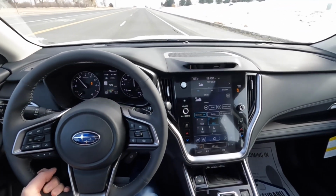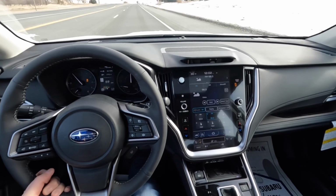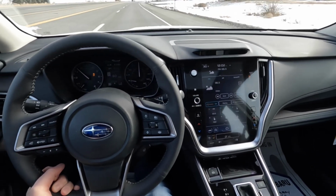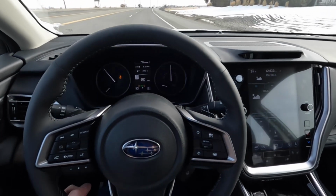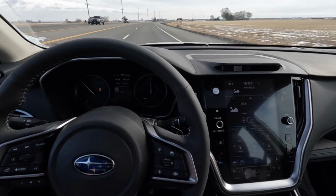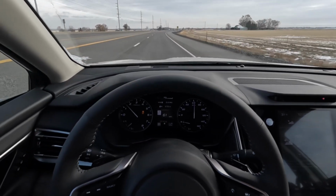But what do you guys think? Would you buy a Legacy? And if you are, what trim level are you getting? Are you getting this Touring XT or one of the other ones I've reviewed? What seems like the best value? They all seem to compete pretty well for their price point, so I don't think you're getting a bad deal at any trim level.